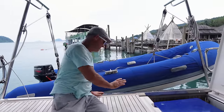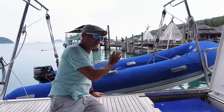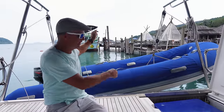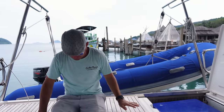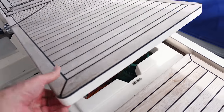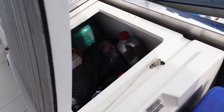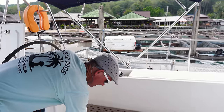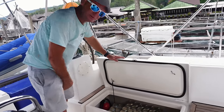It does have this transom that folds down into a nice swim deck. You have to get the dinghy out of the way first, but you have a couple davits to help pull that up. Lots of storage in here on each side. And so you keep all your snorkel gear and all that stuff. Also, you have in these lazarettes lots of storage on each side. We got our beer stored in there right now.